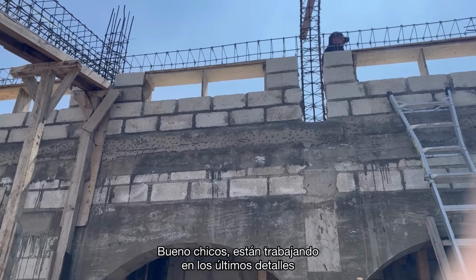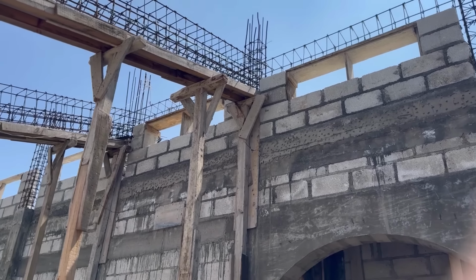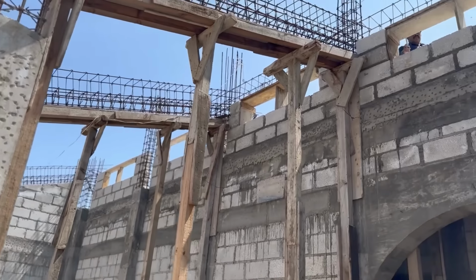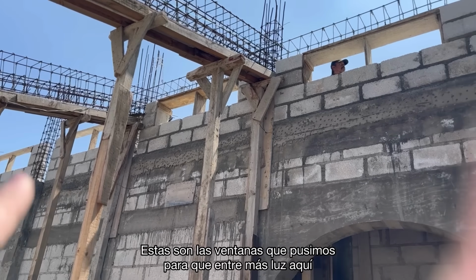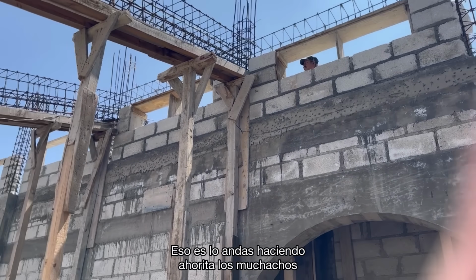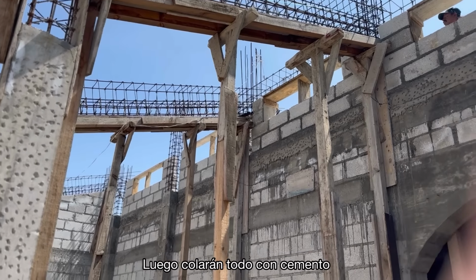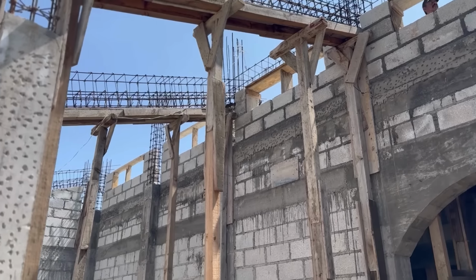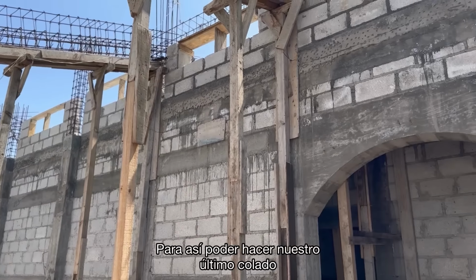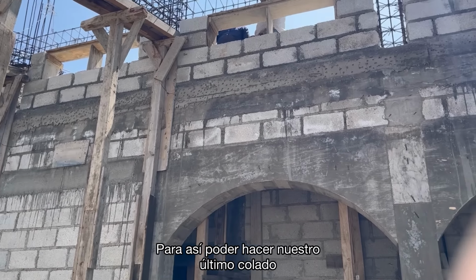Okay guys, they're working on the details for the final piece of the roof, which is just this slant right here. These are the windows that we put in for extra lighting on our second floor. So that's what the guys are building up right now. Then they'll get all of this stuff filled with concrete, and then they'll start placing the bovedilla so that we can do our final colado.